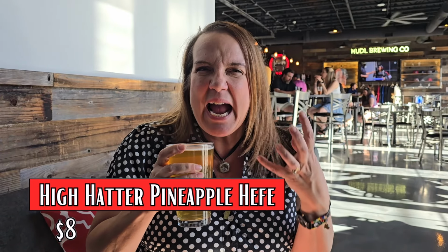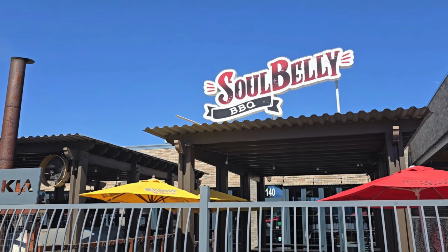Anyway, we ordered the High Hatter, which has a pineapple-like flavor to it. It is a pineapple brew, I believe. Very tropical and very necessary in this hot Vegas day. Overall, we loved Soul Belly. The service was 120% on top. The whole time we were there, they took excellent care of us.